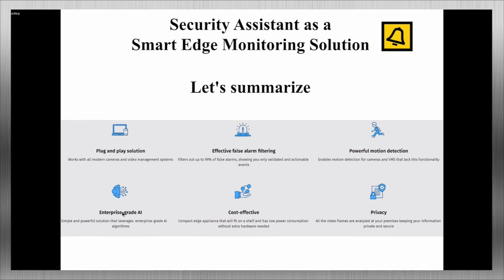It has enterprise-grade artificial intelligence. It is a simple but powerful solution that leverages enterprise-grade AI algorithms for every customer. It is cost effective because you are keeping your existing cameras or recording devices, and it is a compact edge appliance that will fit on a shelf and has low power consumption, without additional hardware and extra cost. So very cost effective, and it keeps your privacy. All the video frames are analyzed at your premises, keeping your information private and secure. And that is very important for many customers.